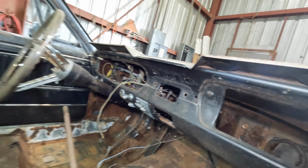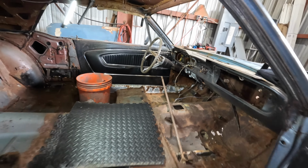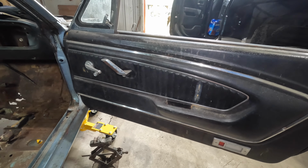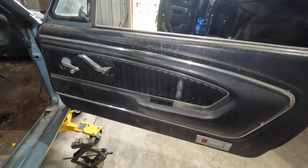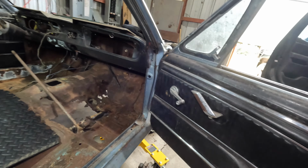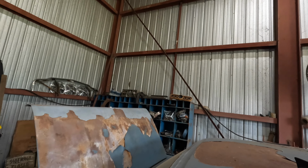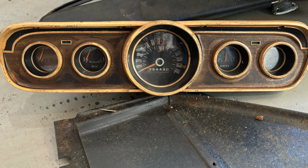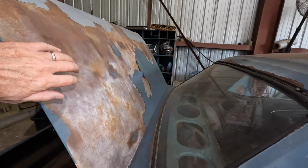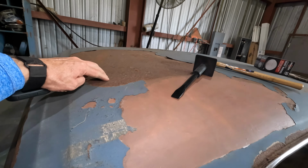Okay, so some of the things I wanted to show you on the car that I think are pluses is this car came with deluxe interior, meaning it's got the pony style interior. So it's got that going for it. With that, the deluxe interior had some wood grain instrument cluster and so forth. And then again, back here, pretty good metal. The roof is in pretty good shape.